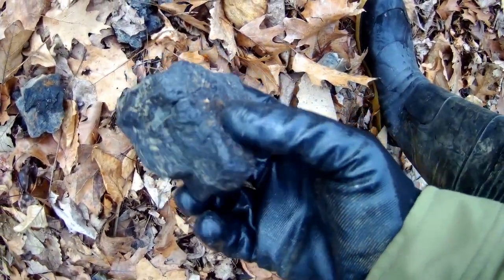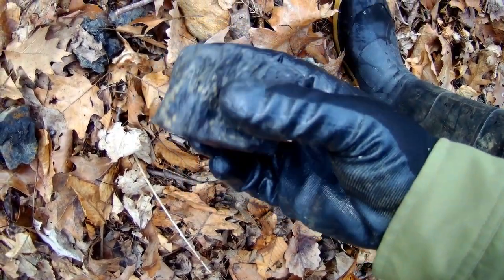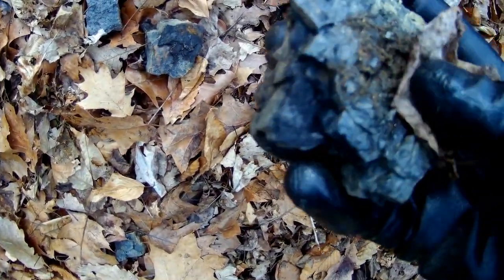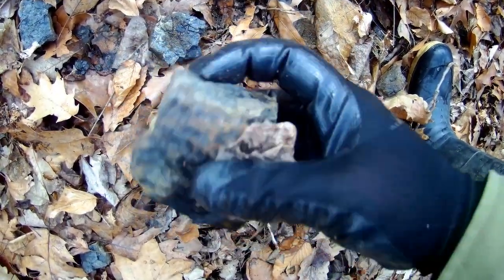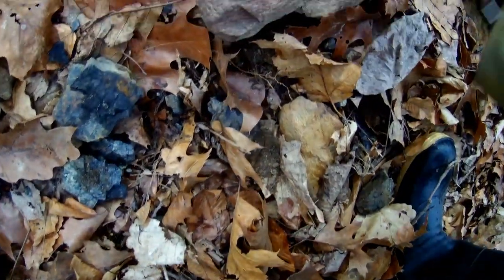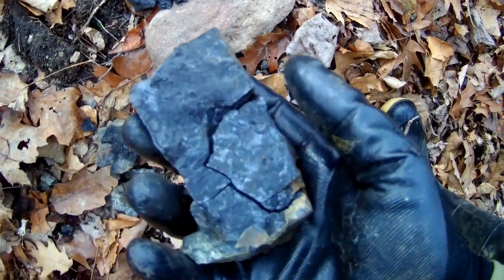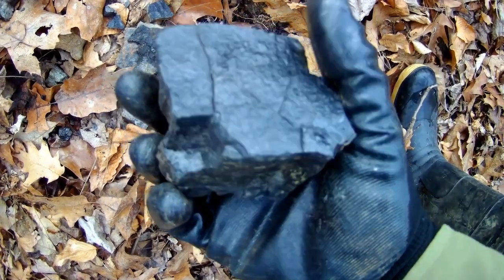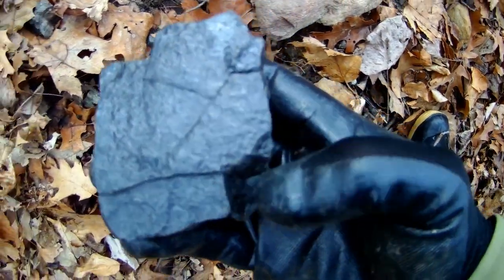Finding these lightweight, dark, black, somewhat shiny rocks here, right around the entrance to the tunnels. There's some more. It almost looks like kind of coal. Kind of has that feel to it. See that? Breaks very easily. It's got some kind of organic stuff in there. That's why it's black. Huh. I'll take this one home.